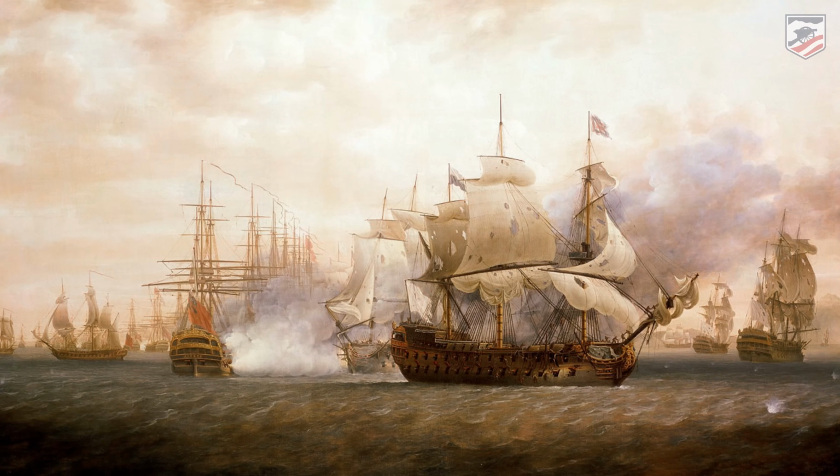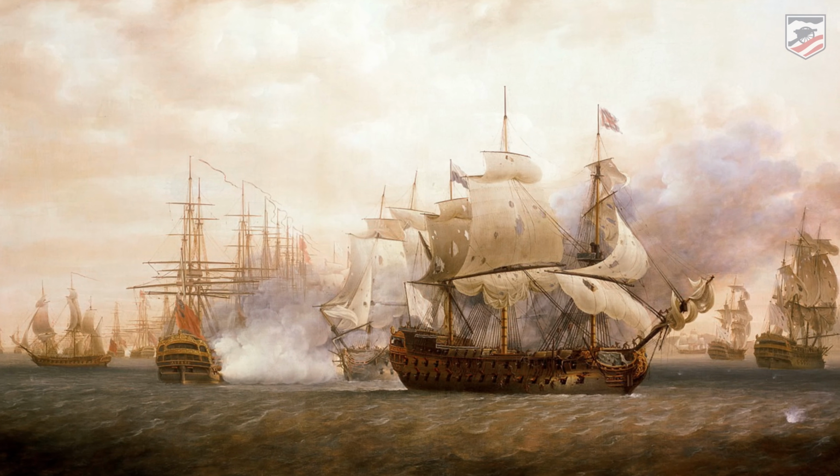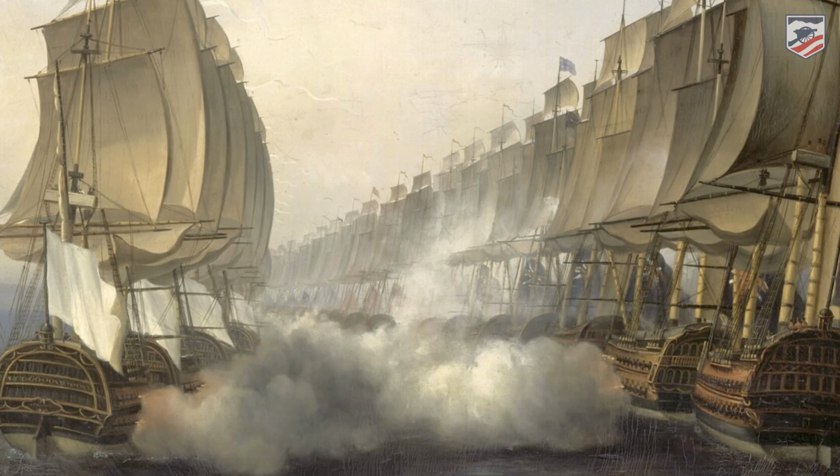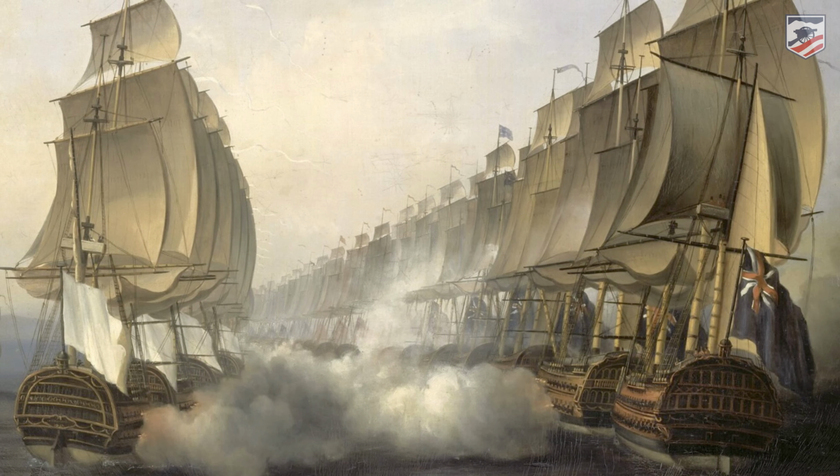The naval war continued for an additional 2 years in the Indian Ocean and in the Caribbean. In 1783, the Treaty of Paris was signed, ending combat on land and sea. Despite the treaty, because of slow communications, the last battle will occur 2 months later in the Indian Ocean.